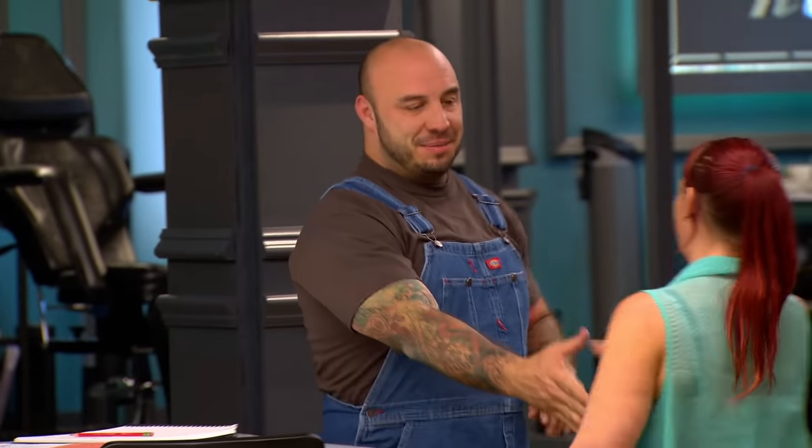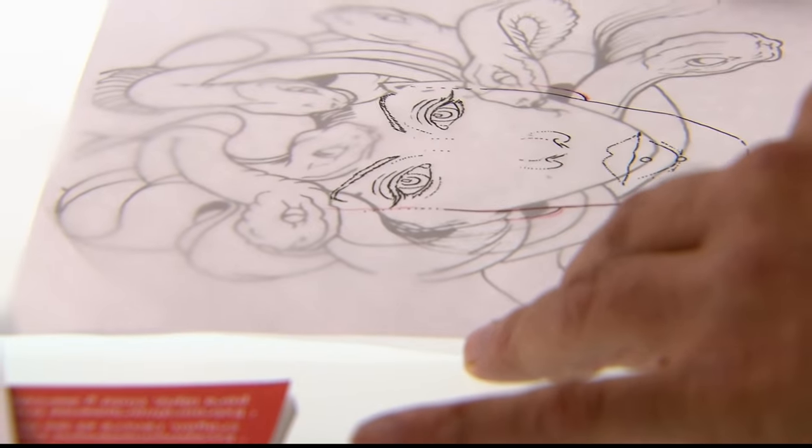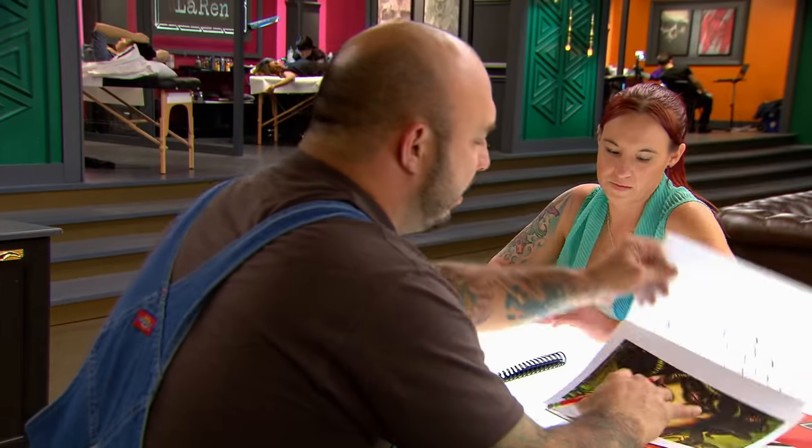Hi. I'm Chris. Randy. So originally I had drawn up a Medusa for the other girl. Kind of tweaked it up to make it work. How do you feel about the same concept? Not my style. I'm thinking water goddess, like mermaid. Okay, gotcha. I just drew for 3 hours for the Medusa. I'm meeting my new canvas, and she wants a water goddess or a mermaid. Another 3 hours of drawing.